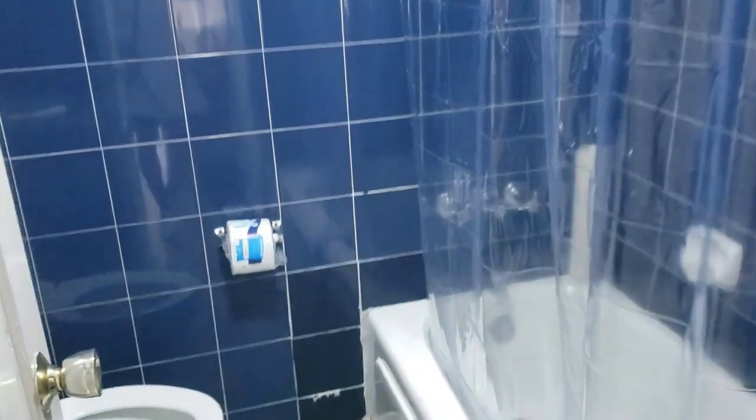The bathroom, tiny. The fridge, they only gave you 2 bottles of water, fridge empty like a pancake. I was told that you can take things from outside and bring them into the fridge, but there are only 2 waters, no drinks in the fridge.